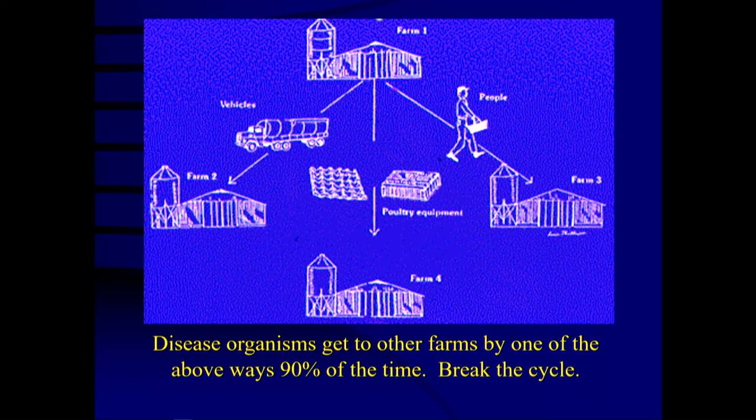Well, I like this slide right here because what it's saying is, when disease is spread from one farm to another, I can say with great confidence that over 90% of the time, if a disease spreads from one farm to another, say more than 1 kilometer apart, it's because of people, that's us, equipment, and vehicles. 90% of the time, a disease is spread by people, equipment, and vehicles. Focus on those three important points, and we can control most of our disease problems.